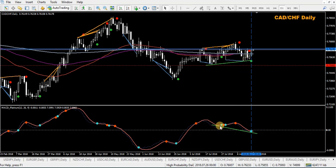It's a bit ugly looking because for a start, one side of the divergence on the MACD is on the wrong side of the zero level, and the other side, which is here, is just below the zero level. So it's all very tight, and it probably doesn't look like an ideal setup, but it's still a valid setup, because remember, as long as one side of the divergence is on the correct side of the zero level, it doesn't matter if it's the first point or the second point, as long as one side is, and that is.